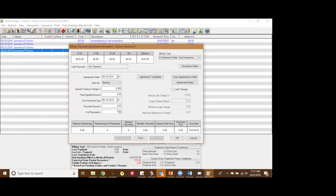And most offices don't use the payment agreements. I think a lot of offices just say, we never do payment agreements. And it's like, you know what? I think you probably do. You just have to get them into the computer. Wouldn't you agree? I think more offices do payment agreements than they think they do.